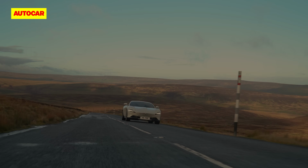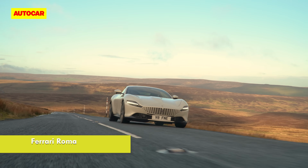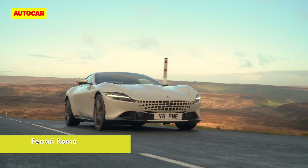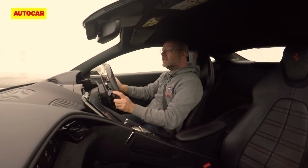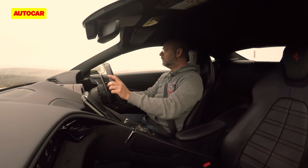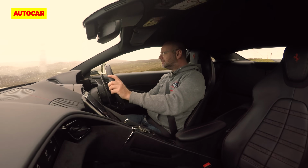And finally then to the Ferrari Roma. Perhaps, remember, the most sporting and overtly dynamic car of all three. God, we really like this car. And I think immediately there's a reason why. I remember why we like this car so much.